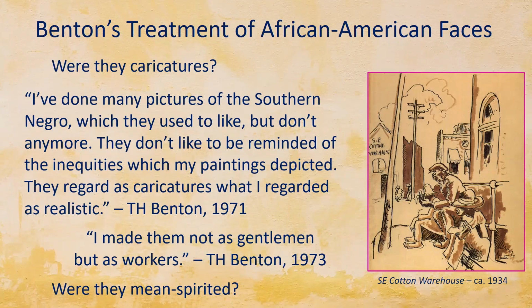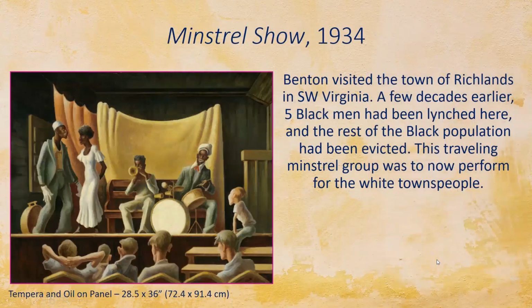This next painting is going to require some context, so bear with me. This is Minstrel Show from 1934. This painting is now at the Nelson-Atkins Museum of Art here in town, although they don't usually have it on display. Again, Tom was out on a sketching trip and he goes to the town of Richlands, Virginia. A few decades earlier, five Black men had been lynched here and the rest of the Black population had been evicted. Now this traveling minstrel group shows up in Richlands and they're supposed to perform for this entirely white town. And so Tom Benton attends the minstrel show and produces this painting in 1934.